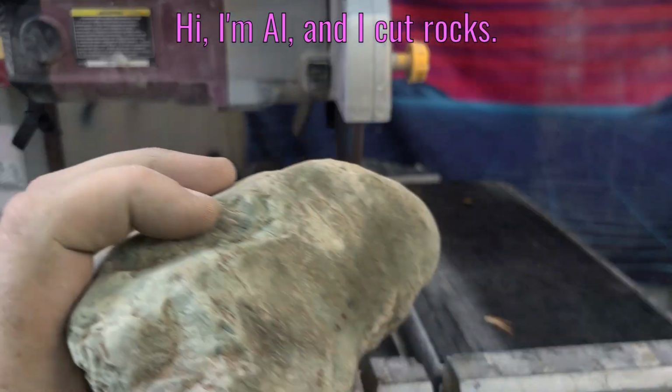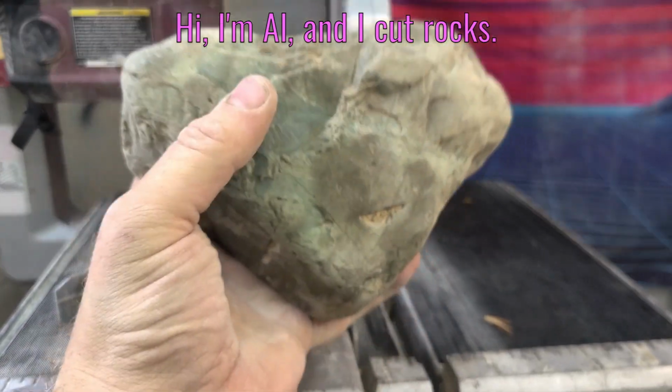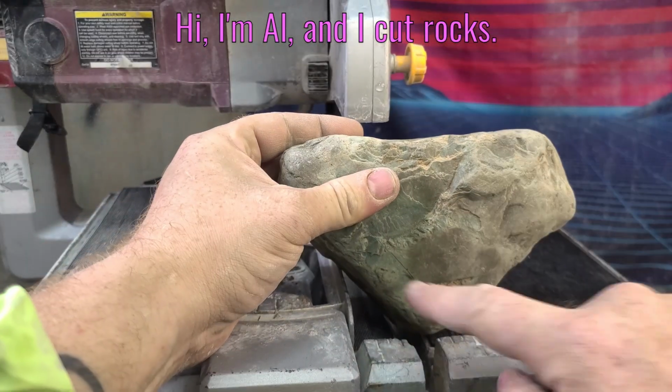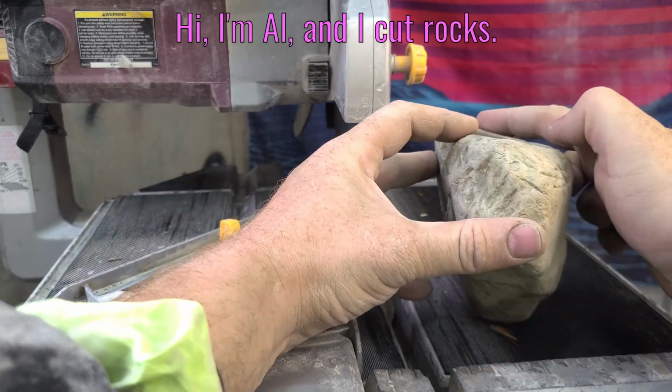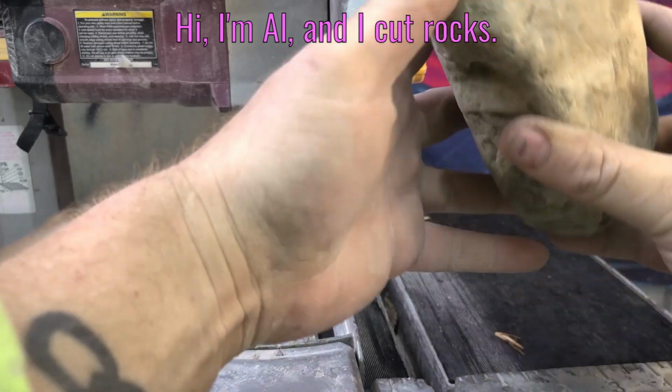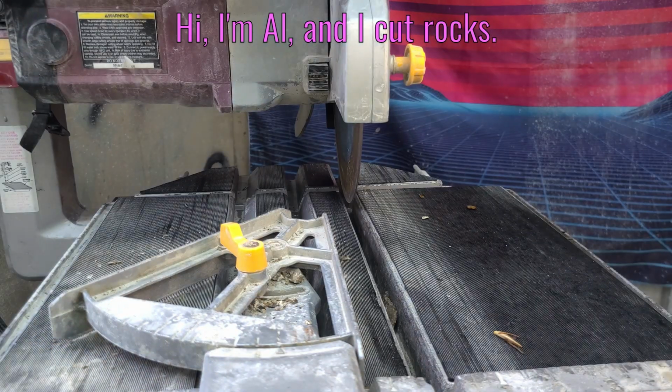So, in honor of my very first patron, we're going to cut this guy. I'm thinking right along here so it stands up. And then it's getting a longwise cut. And we're going to do something special on the inside. But first, we got to cut it.